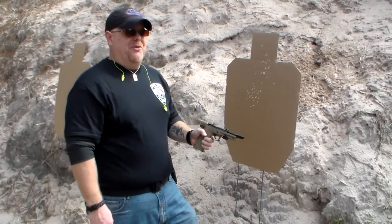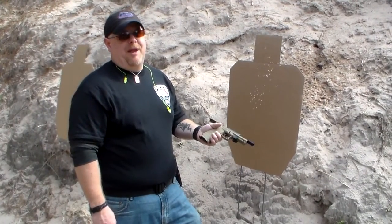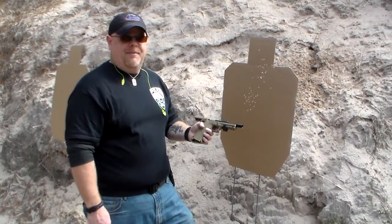I'm not a huge fan of slip-on rubber grips. I don't like those particularly much. Me either. Slapping skateboard tape on is probably a better option on this. But overall, I can't give this thing enough props. It's very nice.